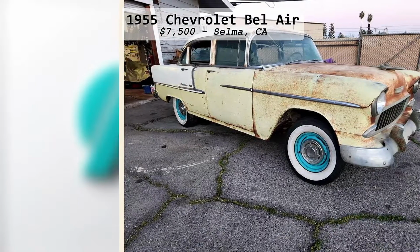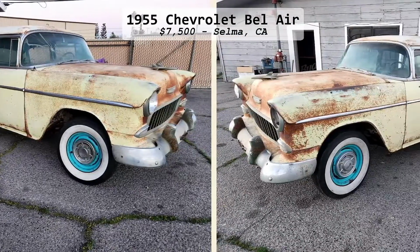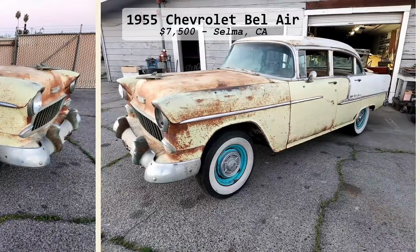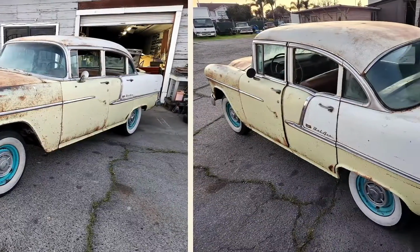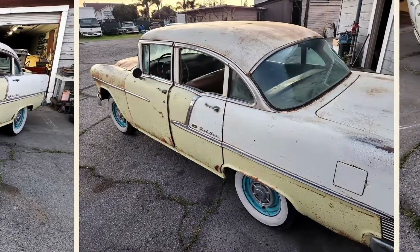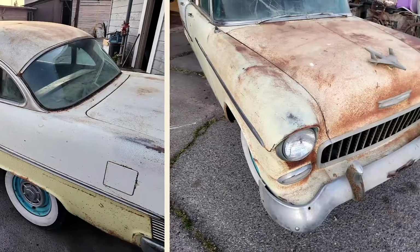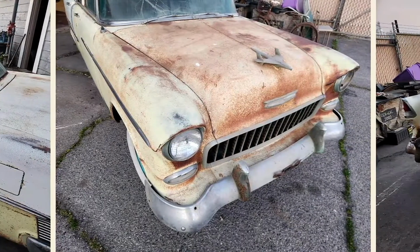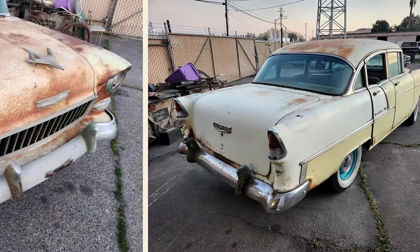Step back in time with this vintage gem, the 1955 Chevrolet Bel Air, a true classic in the world of automobiles. Listed at $7,500 and located in Selma, California, this car offers an incredible opportunity for restoration enthusiasts. With its original paint and timeless design, this Bel Air captures the essence of 1950s American automotive heritage.